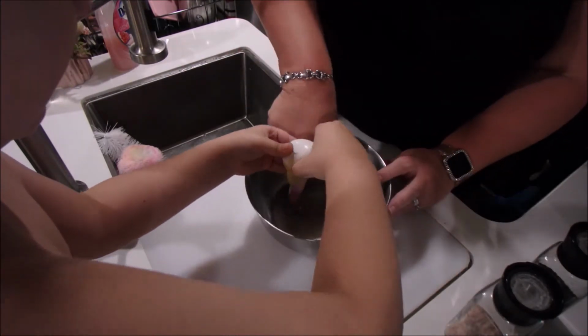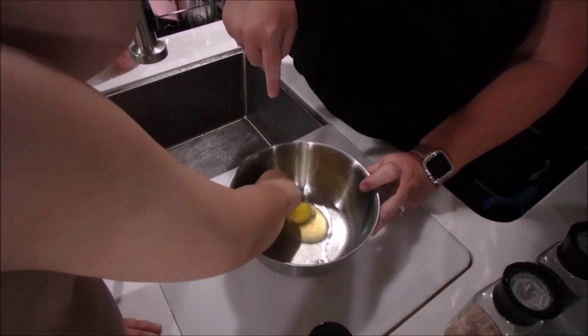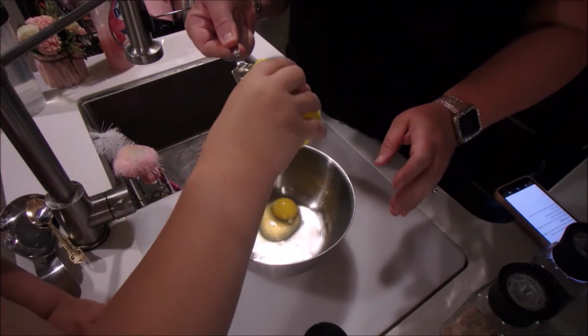Alright, for our chicken, Abel's going to help. He's learning how to crack an egg. He also learned how to get the little pieces out. Live and learn, right? He says, did you see that? Now he's helping with the rest.